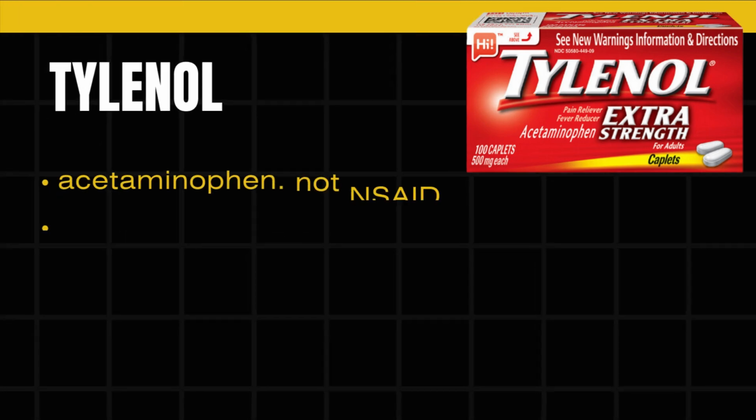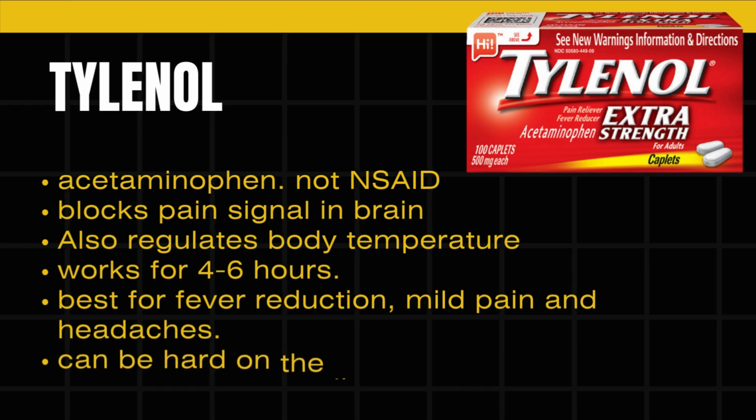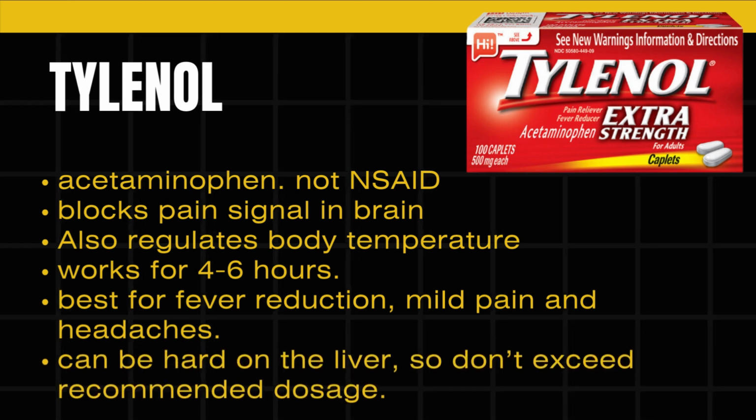Moving on to Tylenol, which contains acetaminophen. Unlike Advil and Aleve, Tylenol is not an NSAID, so it doesn't have anti-inflammatory properties. Instead, it works by blocking pain signals in the brain and helps regulate body temperature. Tylenol is generally milder on the stomach, making it suitable for people with sensitive digestive systems or ulcers. It's particularly effective for fever reduction, mild pain, and headaches.